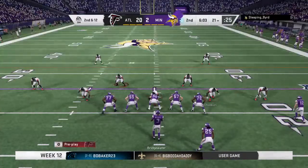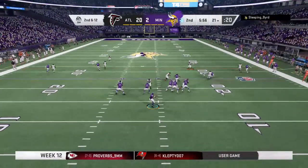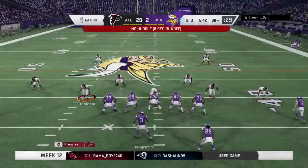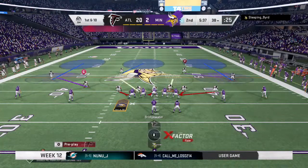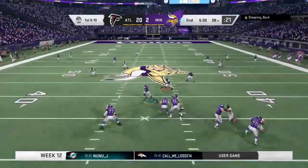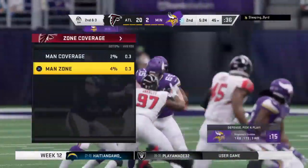First play of the drive goes the wrong way. Here's 2nd and 12. Now it's the backup Bridgewater. It's complete to Diggs. And he's taken down but able to slip across the 35. It's a pickup of 17 and a 1st down. On 1st and 10, Bridgewater. And he'll slide down to avoid the tackle. Nice work to get 7 out of that, and it's second down.